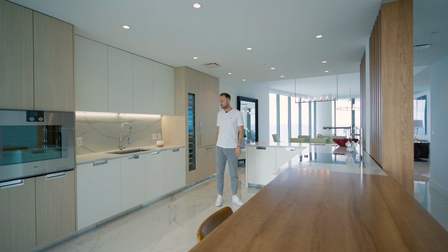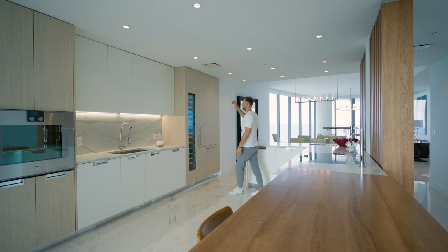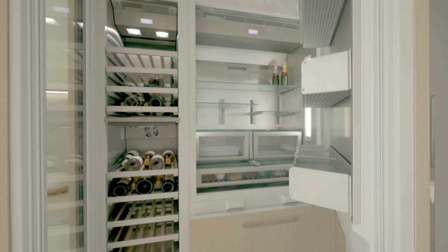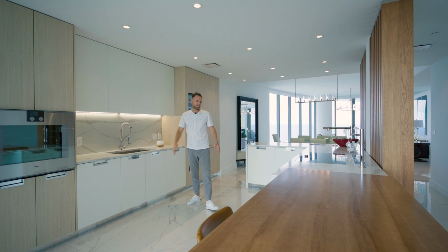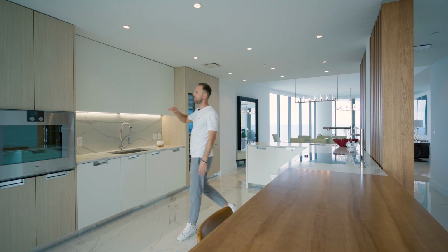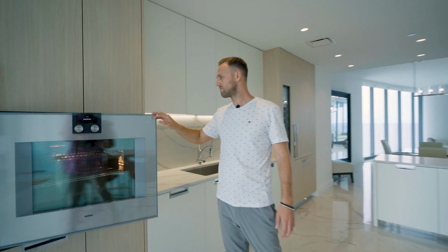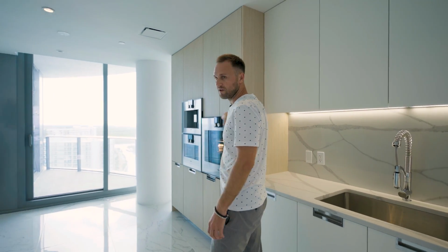So the kitchen is fully customized, fully built out with Gaggenau appliances. We have a 50-bottle wine cooler. We do have a Sub-Zero. Quartz countertops. Usually here, I can tell you from my experience in Miami, it's quartz because it's much easier to clean. We do have a Gaggenau oven, coffee machine, steam oven.